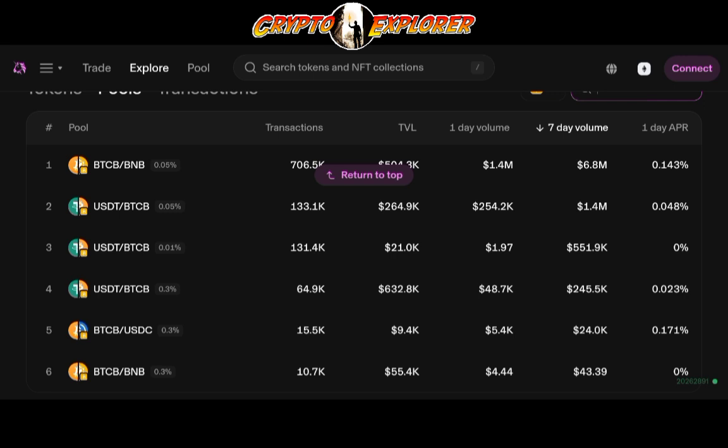It might not be all that much interesting when compared, for example, with this one, USDT paired with Bitcoin. It has over $500,000 in currently the TVL. But that's also why this pool is not generating as much daily APR, as you can see, because the volume to TVL ratio is not the best. For example, on this 5th pair, you have roughly half of the TVL in volume for the past day. That's why you see this APR higher. When compared with the 4th pair, USDT paired with BTCB, you see the volume here is just a fraction. It's not even 10% of the TVL. That's why you see the APR so low.